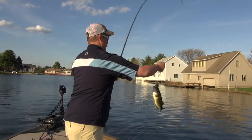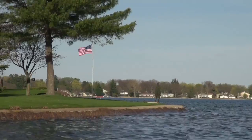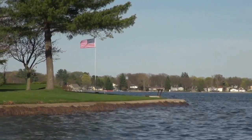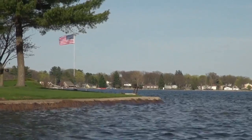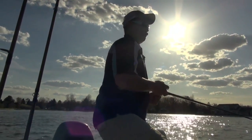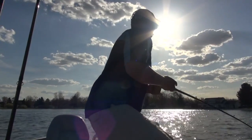The lake where we caught these largemouths is a place called Lake Missaukee. It's near Lake City, Michigan, in Missaukee County. This is a very popular fishing destination. Lots of people come here to fish bass and other species, but most people don't fish this early in the season. In April, during the catch and release season, in early May, it's lights out for largemouth.